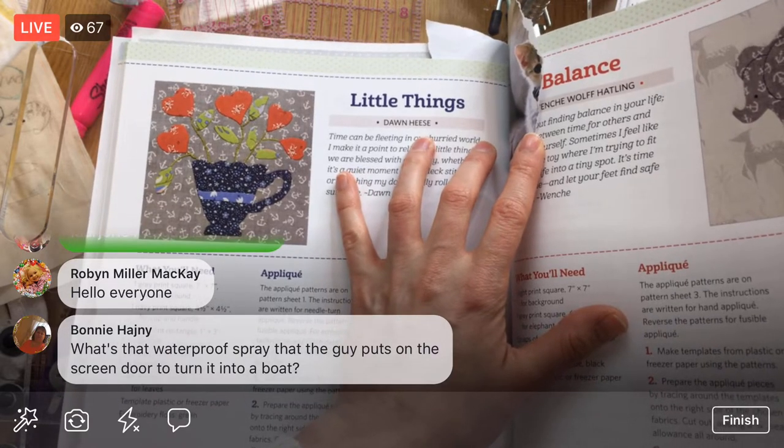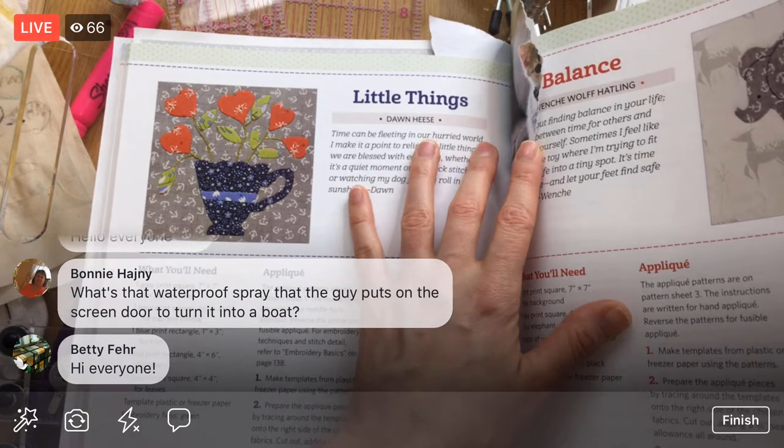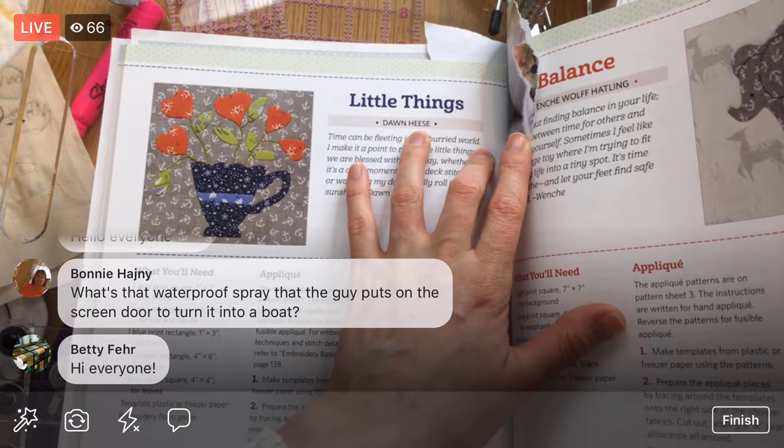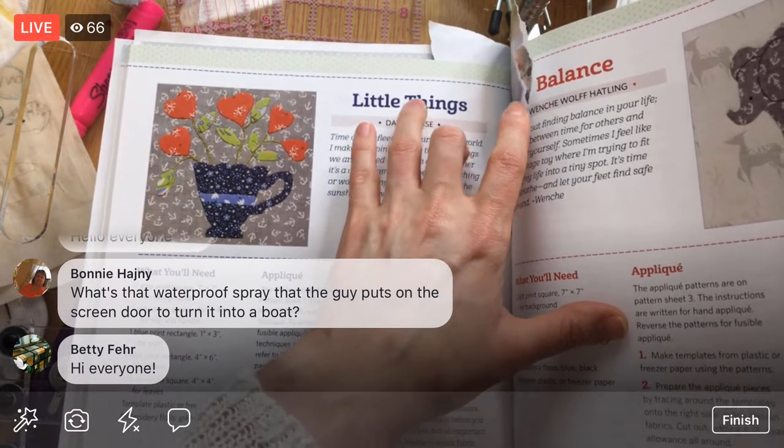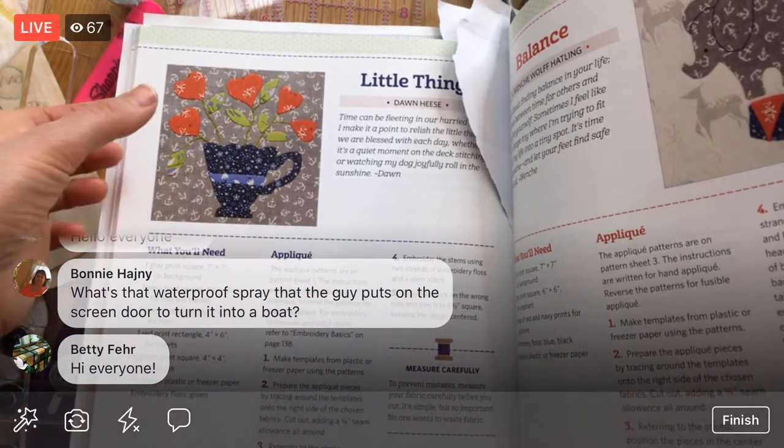All right, we have Little Things by Dawn Hess. I'm not quite sure if that's how you pronounce her name. I should look that up beforehand. It's Dawn Hess, Little Things. It's on page 96. This is awfully pretty.